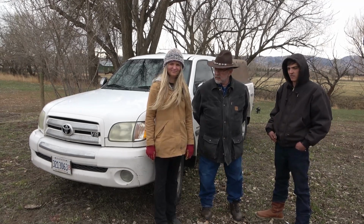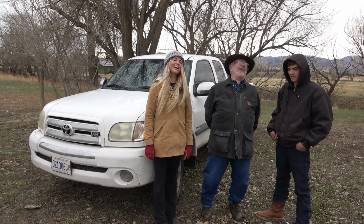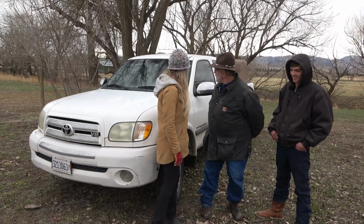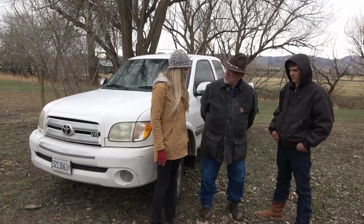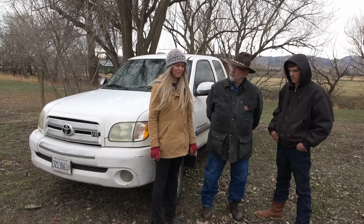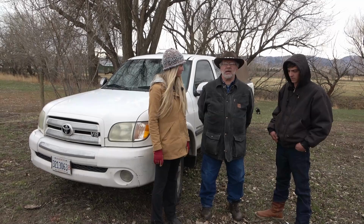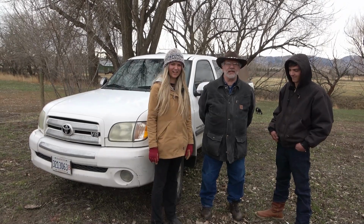Now, Izzy, do you get to drive this truck? Yeah, she does. I love this truck. It's good, actually got some room in it. It's a reliable truck. That's what Toyota's known for, being reliable. Now we should do a walk around and you guys point out all the cool features on it.